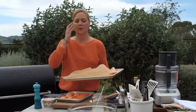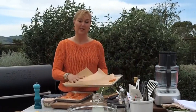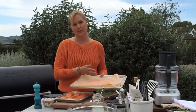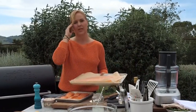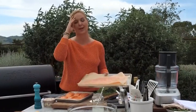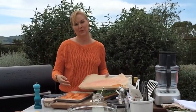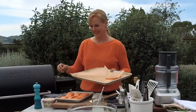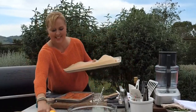Sometimes you can find salmon when they haven't cut it that's on sale, so it's less expensive if you're willing to cut it yourself. You could also use frozen pieces too. I love that so many stores now sell it frozen in 4-ounce pieces like this, and you just take out the ones you want. Just make sure to defrost them, of course, before you use them, okay? It wouldn't be good going onto the grill frozen. So let's take a look at this.